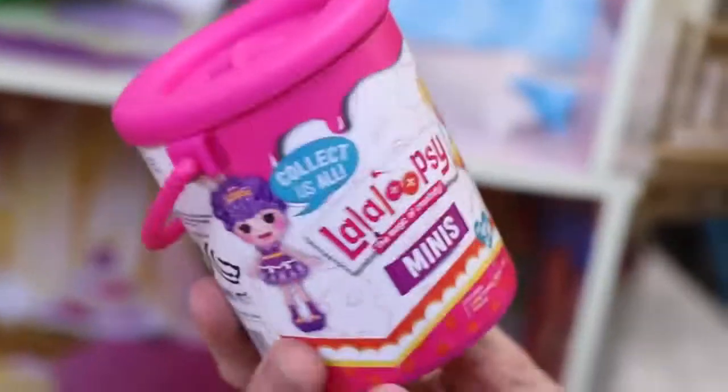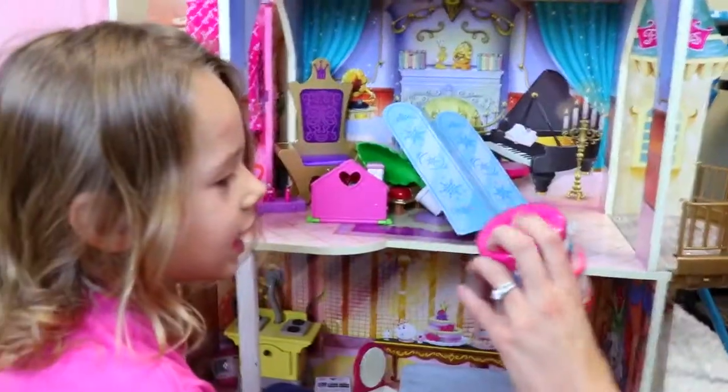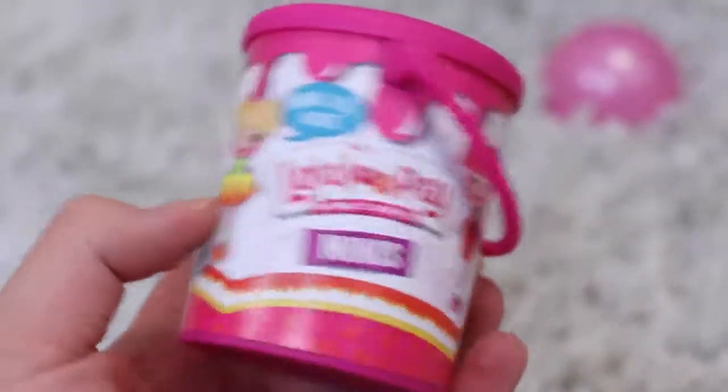There we go. Do you know what this is? Yeah, it's like a little pink can of Lalaloopsy. Ooh, this is Lalaloopsy. We haven't done Lalaloopsy for a long time. And it comes with a mini doll. We've never opened one of these before.